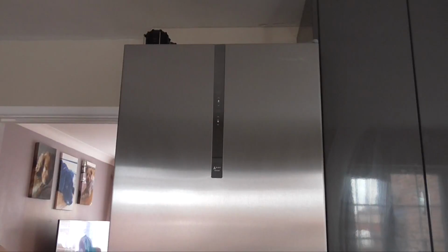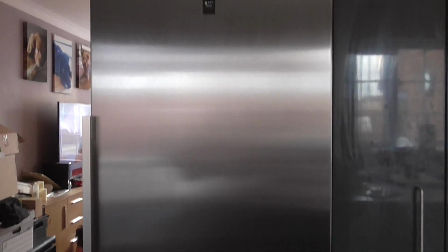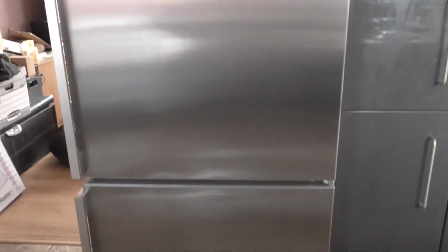The Panasonic NRBN34EX1B is a sleek, modern and innovative fridge freezer and a welcome addition to any home.